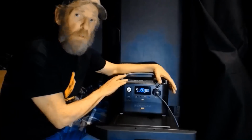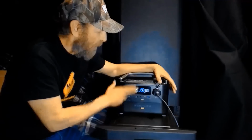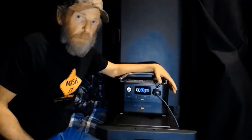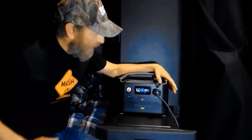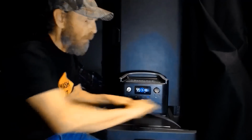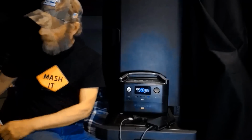It does have a low warning when, I forgot what percentage, but when this gets really low, it does send an alarm to tell you, hey, you're running out of battery juice. See, now we're pulling 12, so it'll last 60 hours. So there, I've showed you all the different combinations of plugs. Now let's show you plugging in.